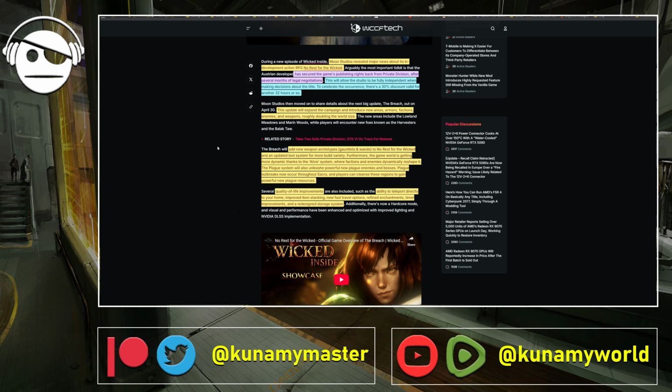By the fact they are doing this, I think the game will be more catered through the feedback of people that are on this early access program. In terms of the Breach, which is the new content update, they will have new weapon archetypes, an updated loot system, and more build variety. The game world is getting more dynamic thanks to their own Alive system, where factions and enemies dynamically reshape it. There is the plague system. I'm not in depth on this game, but I know there is a plague system that will unleash powerful new plague enemies and bosses. Outbreaks can occur through Sakra, and players can cleanse these regions to gain powerful new plague resources.